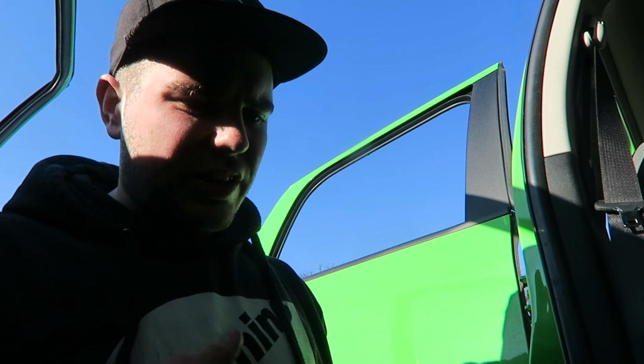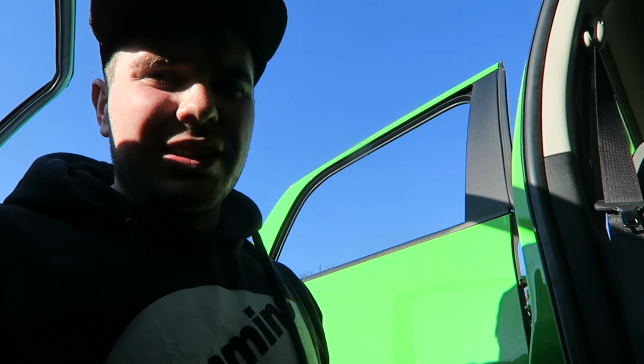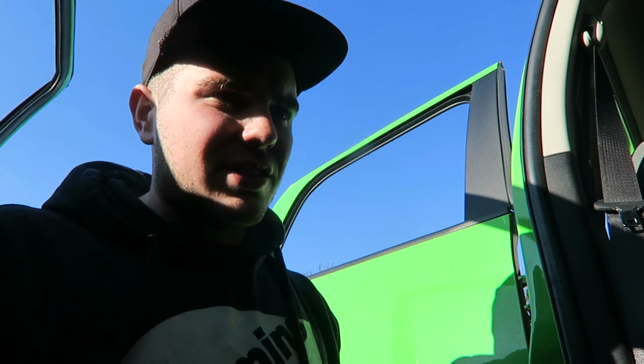It is a look that comes on the higher end models like Bighorn and up. I've seen some, I don't even know, Tradesmans and stuff come with this, but it does represent the higher end models. But I really don't care about driving around trying to show off the status of my Bighorn, Laramie, Longhorn. The trim level is irrelevant to me. As long as the features inside are what I need, that's all you really need.